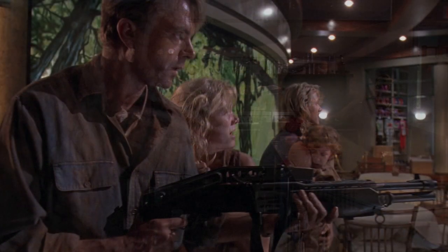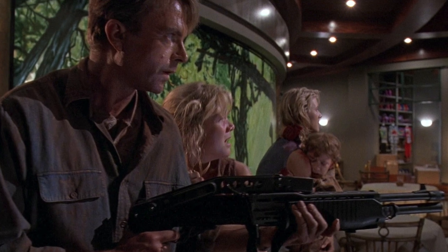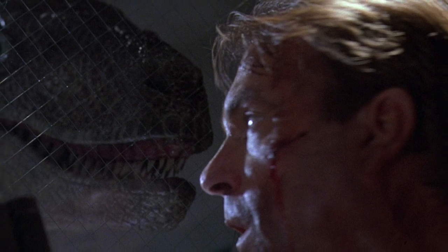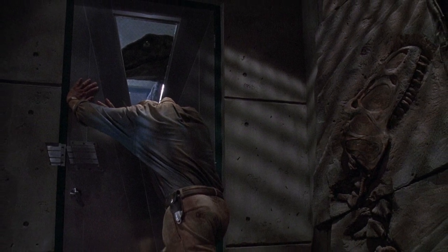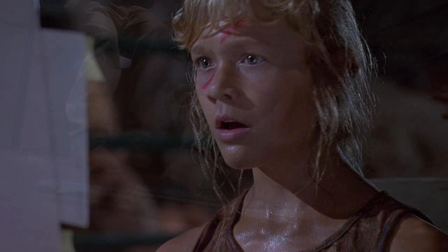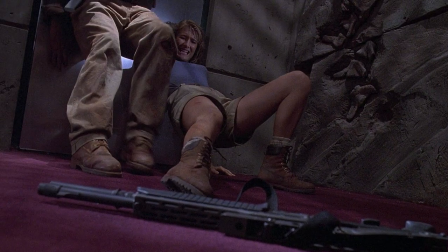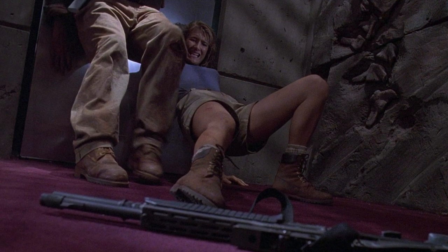As the kids reunite with Alan and Ellie in the visitor center, they are followed by the raptors into the control room where Alan finally gets a good look at the creature before it jimmies the door handle and slams hard into the door, nearly knocking Grant over before he manages to hold it back. All the while, the score is getting more and more intense as Lex desperately tries to find the right file on the computer to the park. Meanwhile, Grant is struggling to hold back the heavy-set beast as Ellie comes to his aid, unable to pick up the shotgun lying on the ground.